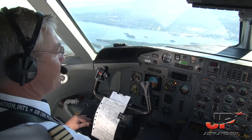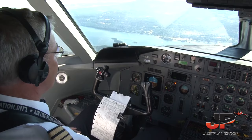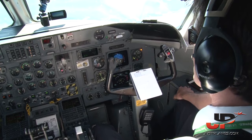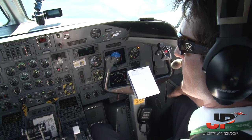Tower, Jazz 161, we're on the visual approach runway 09, final lateral west of Victoria VOR. Jazz 161, not below 3,500, the paragliding zone is active 2,500 below you, I'll lower you once you clear that. Okay, not below 3,500, Jazz 161.